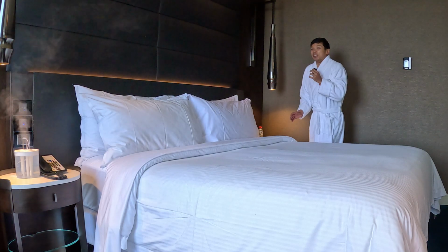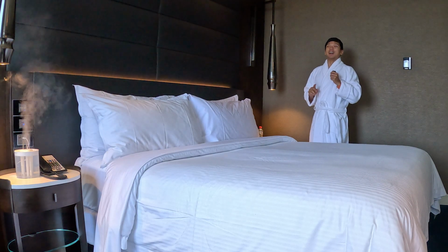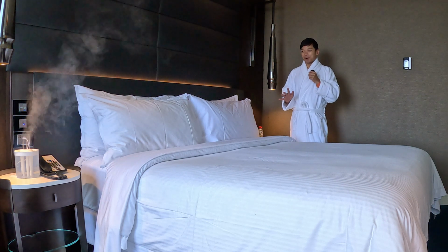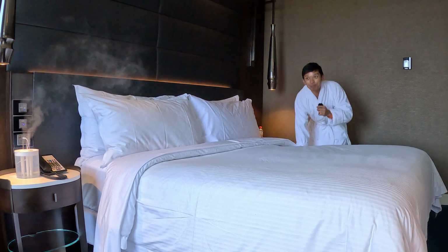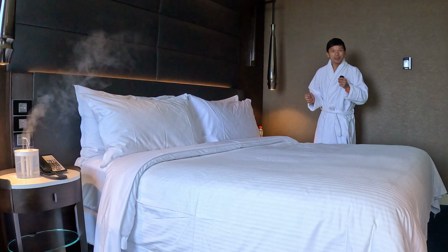The room is really dry. After a shower, I can feel that my skin is very tight now. I'm very lucky that I have my humidifier with me. So I'm going to do the bed test for you now, and the pillow test. Oh, this is the bed that I like. Okay, ready? 1, 2, 3.